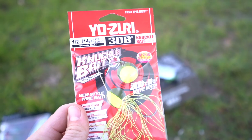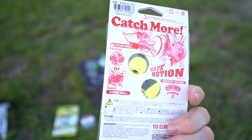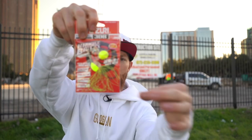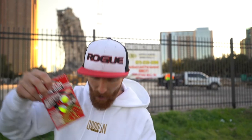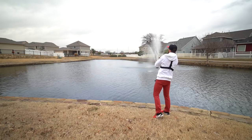Next inside the box is, I feel like it's a joke. What is this, Bryce? It's a knuckle what? 1/2-ounce Yoziri knuckle bait. Three-dimensional or something. It looks like a spinner bait with a ball. It's got a little, can y'all hear that? It's got a little something extra over here. I'm gonna probably try and toss a trailer on here, maybe one of those tease baits, see if I can get one to match up and toss this thing out.